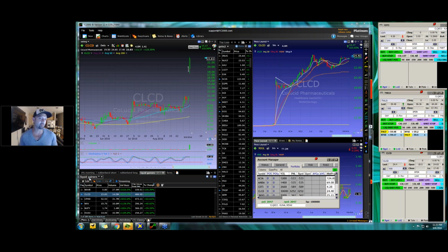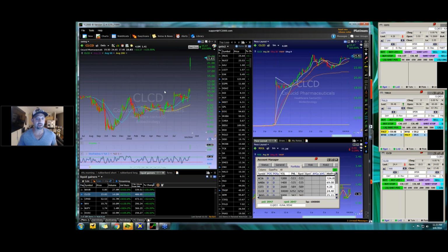But why the setup is so powerful is that you're marrying something that had fundamental catalysts, hence why it's up 123%. Usually with a biotech stock, it's because it had some type of favorable news out. What it is doesn't really matter. What we're trying to do is understand the fact that there is some news out, and then we're looking to make sure that there's a nice chart pattern.